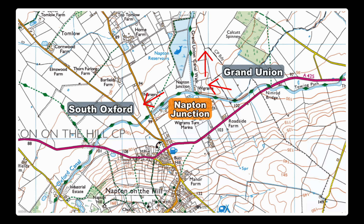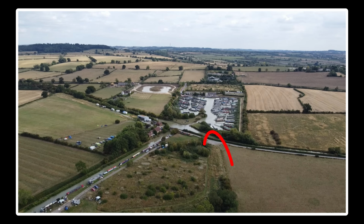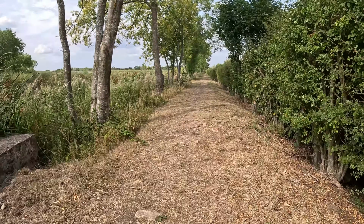From the junction onwards, the canal continues as the South Oxford, whilst the Grand Union makes a sharp right turn under the bridge. Looking from the air, the outline of this former open channel can still be seen, and I suspect water is now pipeline fed into the canal. I'm going to carry on.